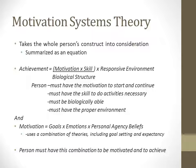Motivation is seen as goals times emotions times personal agency beliefs. Goals: a person strives for direction and has expectations and goals. They internalize the goals, and these goals cannot be forced upon a person. Emotions have emotional power, and personal beliefs. A person organizes themselves and their patterns, and their behavior may change based on these emotions. And if they believe, then they put more energy into the direction of reaching the goals and achieving motivation.